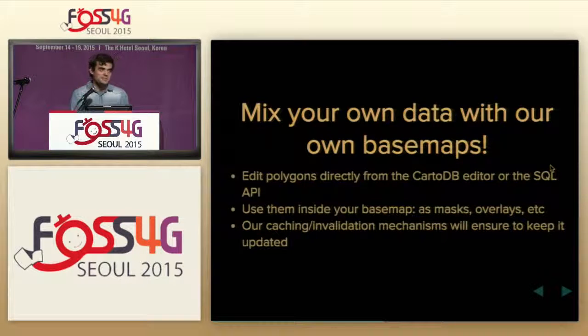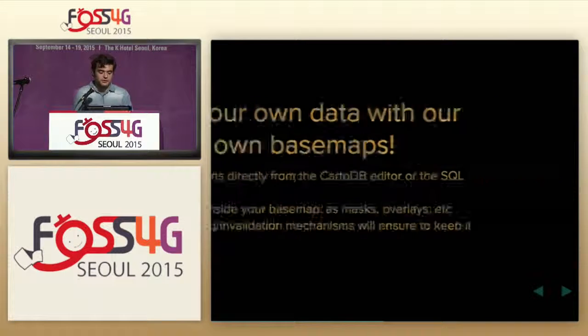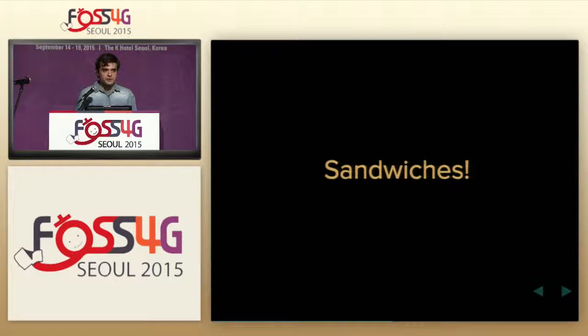And we also have all the caching mechanisms and invalidation mechanisms, both with our local Varnish and our CDN, which is Fastly, to make sure it will keep updated in almost real time. So we kept experimenting on these base maps and developing new features that I'm going to go through briefly. And the first one is sandwiches.